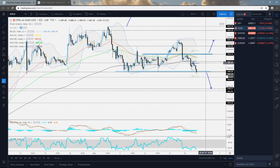So for now, this is looking more bearish than bullish. So guys, be very careful on this one. Keep your eyes on it, and let's see how this is going to play out.